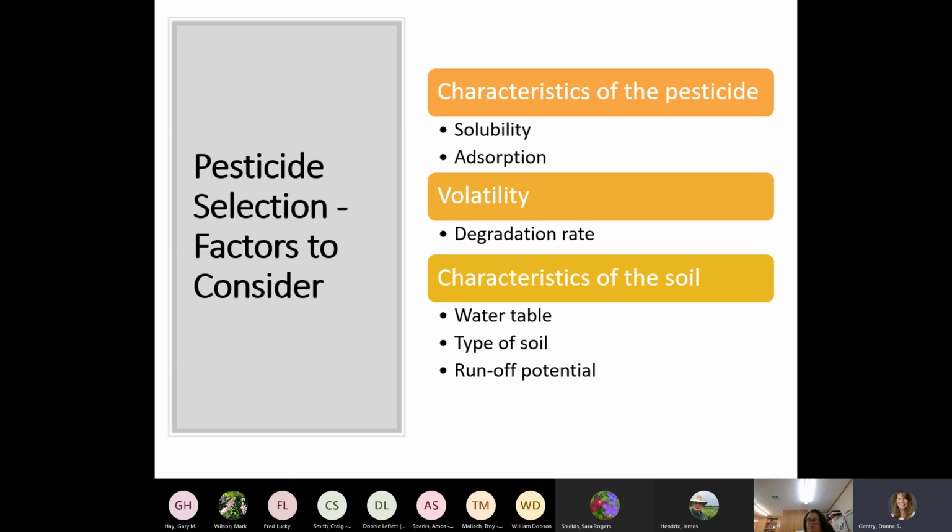That particular pesticide is subject to degradation. It's broken down by sunlight, by various things really, but sunlight and microorganisms in the soil. And the longer it takes for that chemical to be broken down, the more persistent that chemical is, and this can cause problems, which means you don't necessarily want it in the soil for a long time. There may be plant back restrictions or harvest restrictions or whatever, so you have to pay attention to that.